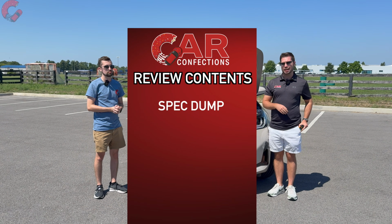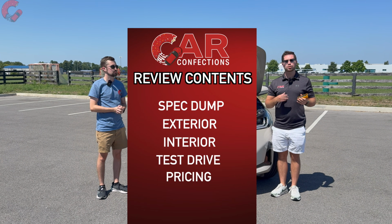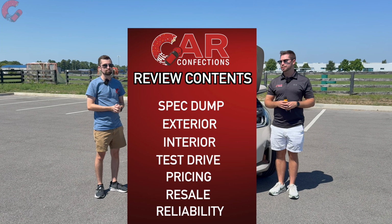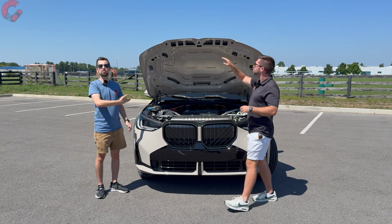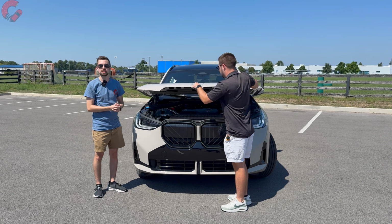Now, of course, we're going to be taking it out for a spin later on. We'll get things like our sound level reading, as well as discuss resale and reliability at the end. But let's go ahead and close up the hood so we can take a look at the bold exterior before we move on to the interior and check out those updates.